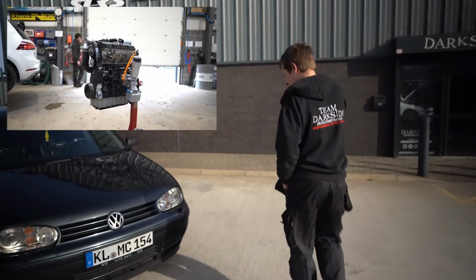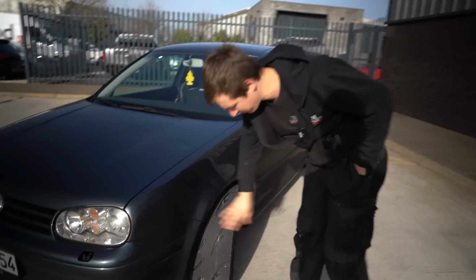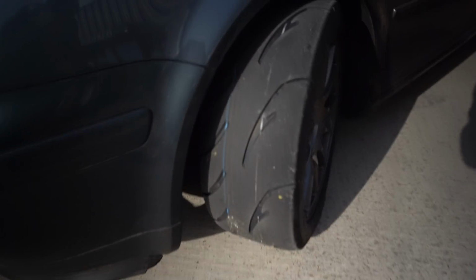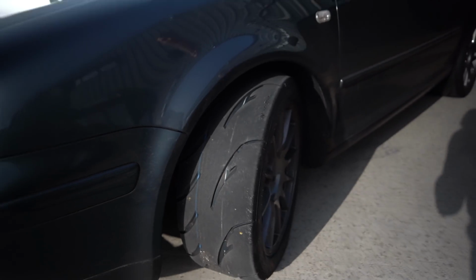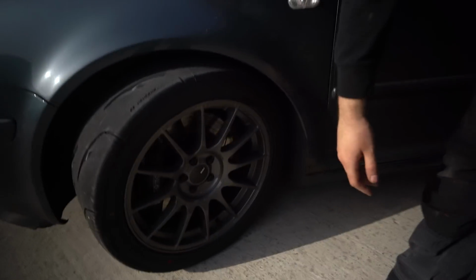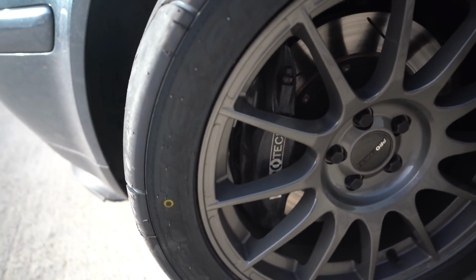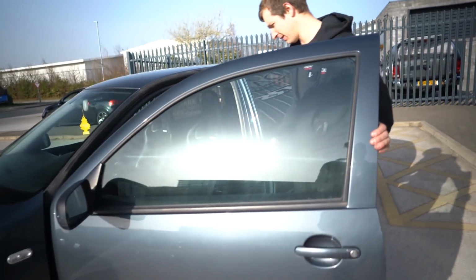So, looking around it, telltale sign it's going to be something special. It's got some Nankang AR-1 semi-slicks, and some decent wheels on it, like these Pro Track ones, must be from somewhere in Germany. And then StopTech floating discs. It's got some big brakes on the back. And then we'll pop the bonnet, because that's probably the best place to see.